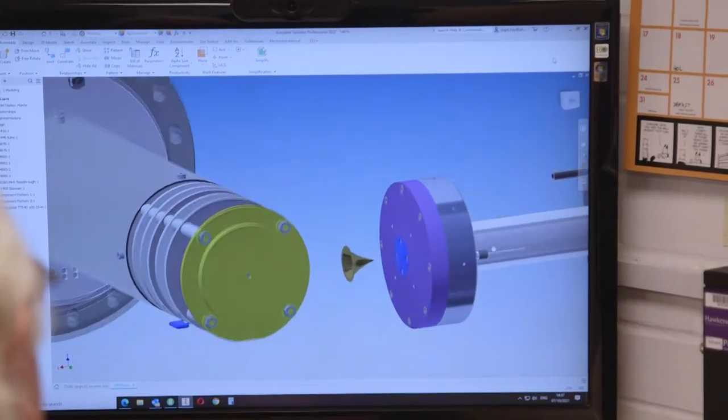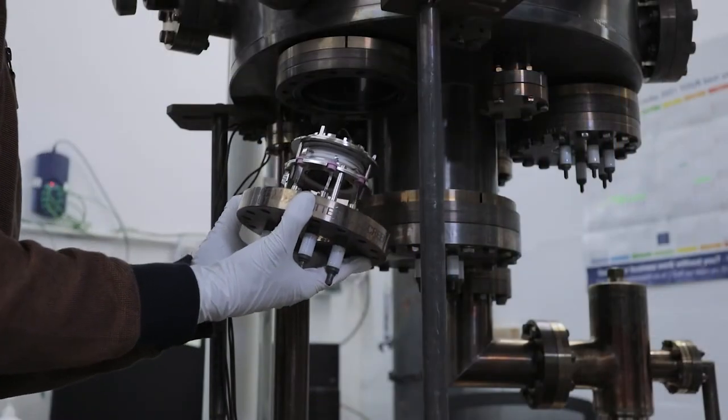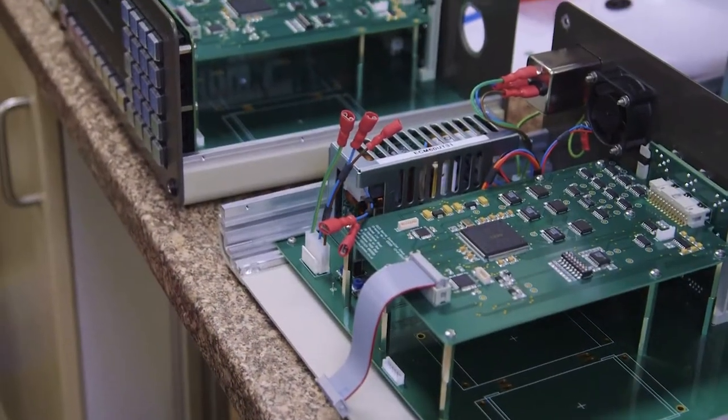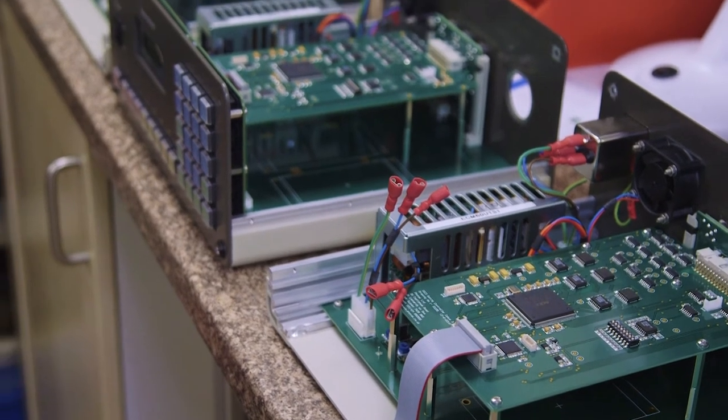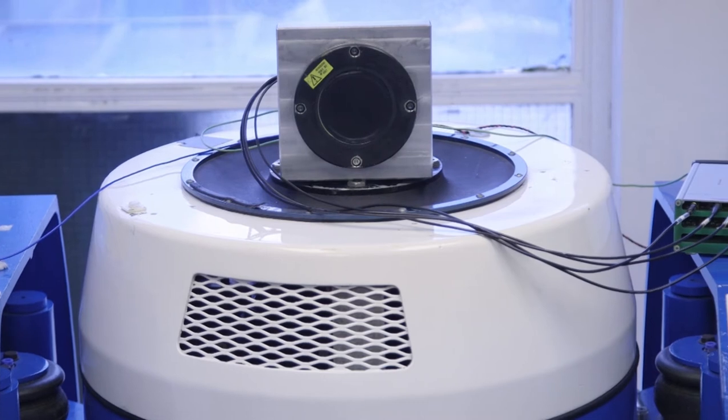Photek has a long history of successful design, fabrication, and delivery of photon imaging detectors for space missions. These rugged detectors enable imaging of very faint objects and processes only detectable from space-based platforms.